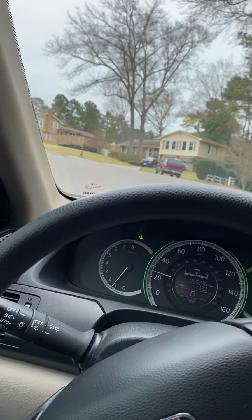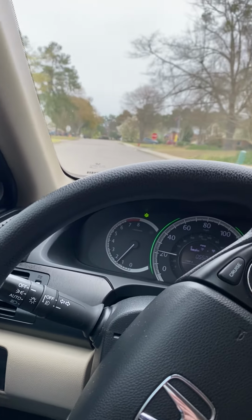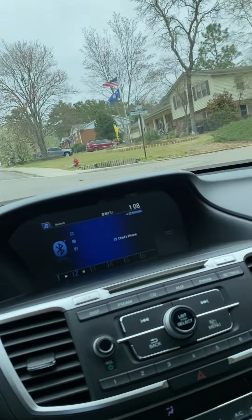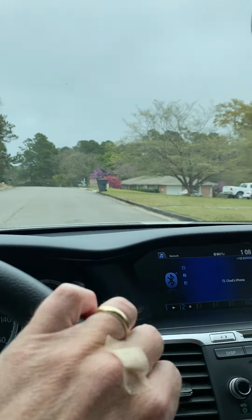Hopefully doing a little video tour like this, driving into the neighborhood, just gives you a little more context as to what's going on around. So, and then turn onto the main road where the house that you're looking at is.